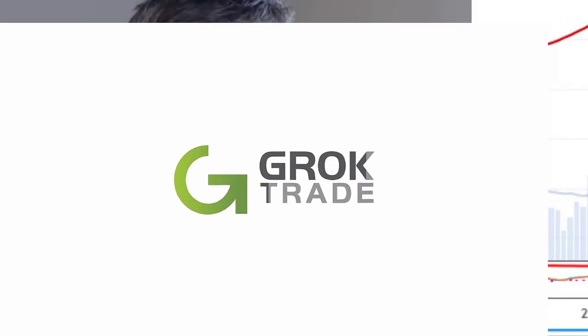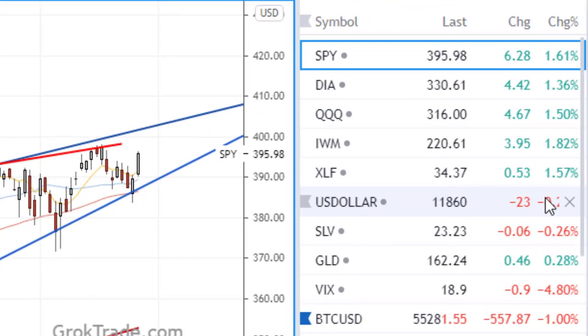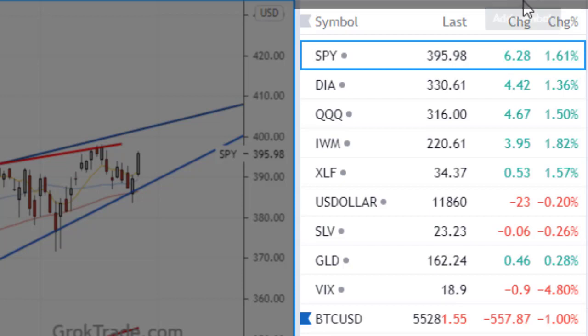On Friday the markets went boom to the upside. Let's take a look here at the markets as a whole. Everybody on Friday doing exceptionally well. If you look here, you'll see that small caps are up 1.8%. Just a really strong move across the board. Gold and silver split. VIX really low. We're below 20, actually at the time of this video below 19. Bitcoin at 55,000 at the time of this video.